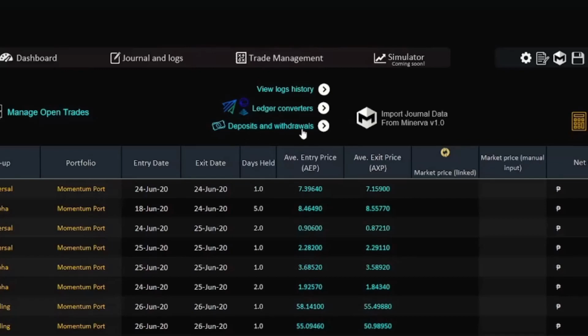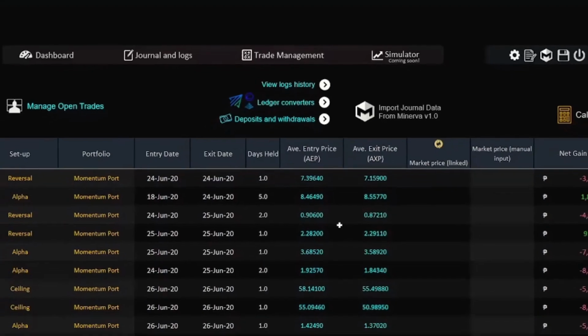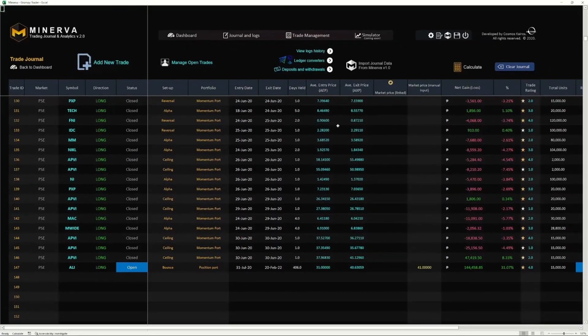Now, itong deposit and withdrawal, that's fine. You input kung nag-deposit kayo and into what type of trading account, no? Pero itong ledger converter, what it does, it allows you to input your ledger from AAA, from Col, from Timson, and so on, no? Directly into your journal.